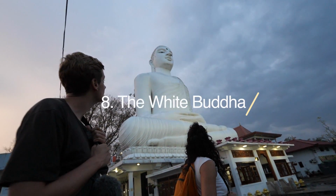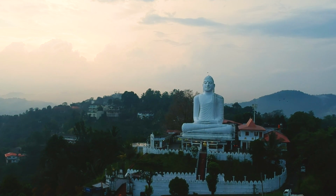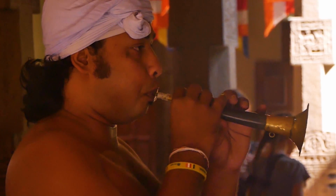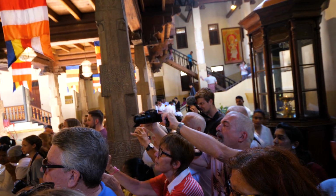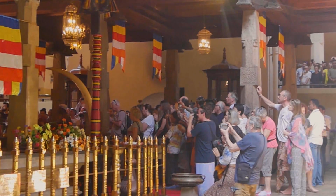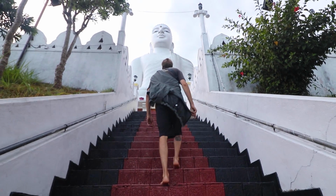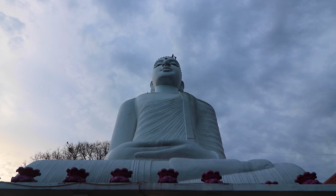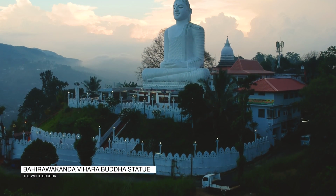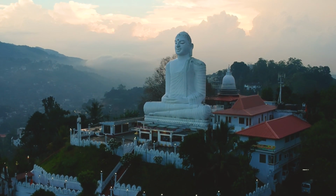Number 8 is the White Buddha in Kandy. Kandy is packed with touristy things to do and see, and we were drawn to a few of them, most notably the Temple of the Tooth. However, we didn't really have the best experience there, and in the afternoon we were really trying to find a place to escape the crowds and enjoy a nice view of this gorgeous city. Luckily, the White Buddha statue towering over the city was the perfect choice. It was very cheap to enter, and we were one of only about a dozen other people there, and we got to enjoy learning about Buddha's life and taking in a gorgeous sunset together.